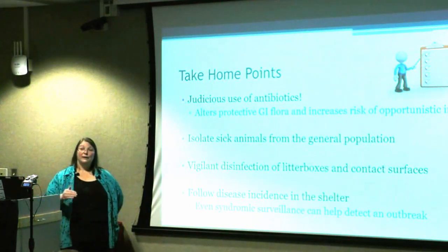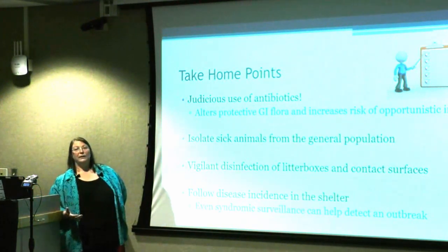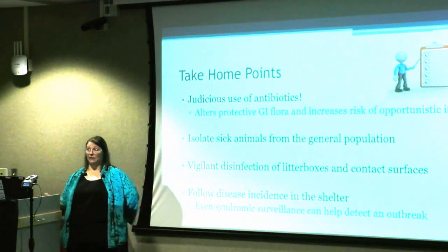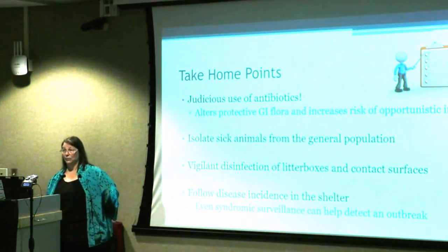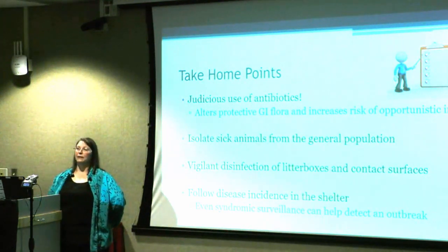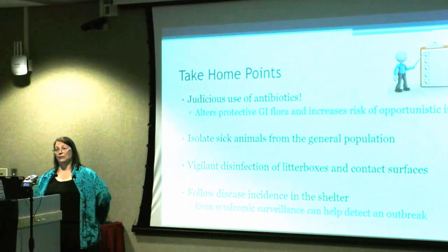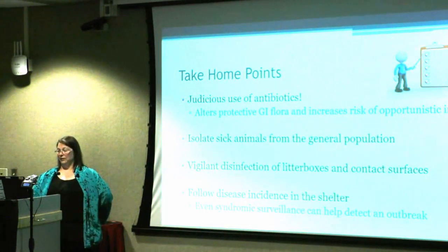Now, when it comes to treating salmonella, most cases don't need treatment with antibiotics either. Supportive care is sufficient. If you're having severe signs, this animal is becoming debilitated, absolutely antibiotics are warranted, and you may want to do sensitivity because there is a lot of multi-drug resistance out there, and you may be using antibiotics that are ineffective. Okay?